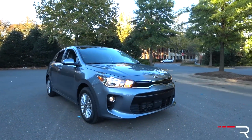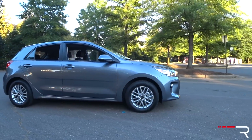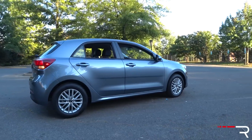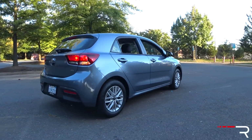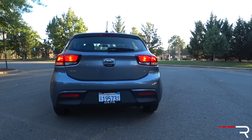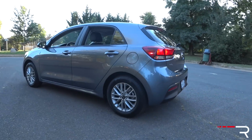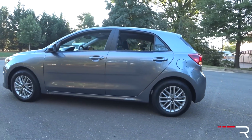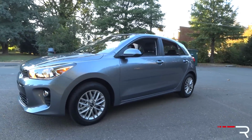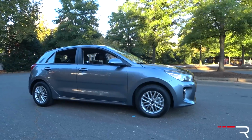In fact, from some angles, I think it actually looks a little too basic, kind of reminding me a little bit of a Mitsubishi Mirage. Not a great comparison for Kia, which technically has been showcasing a lot of premium looking designs. Now, my particular tester is the top of the line EX trim. Kia has axed the SX trim for 2018. You can now take your pick between the LX, S, or the EX trim, which is now the top of the line tester.